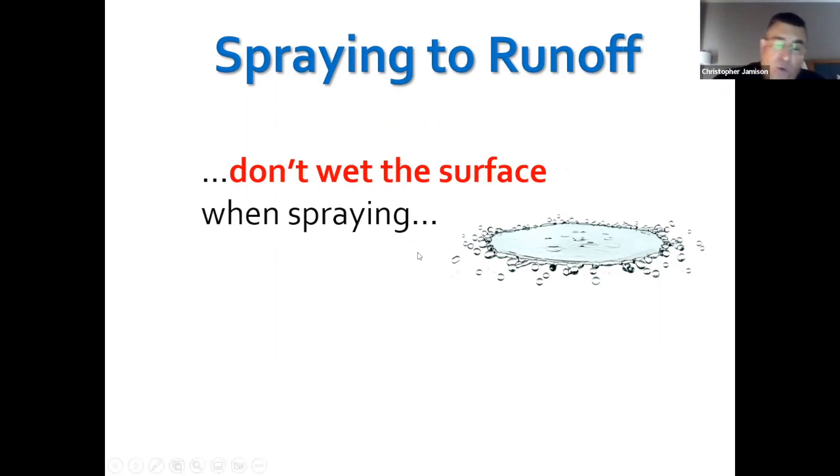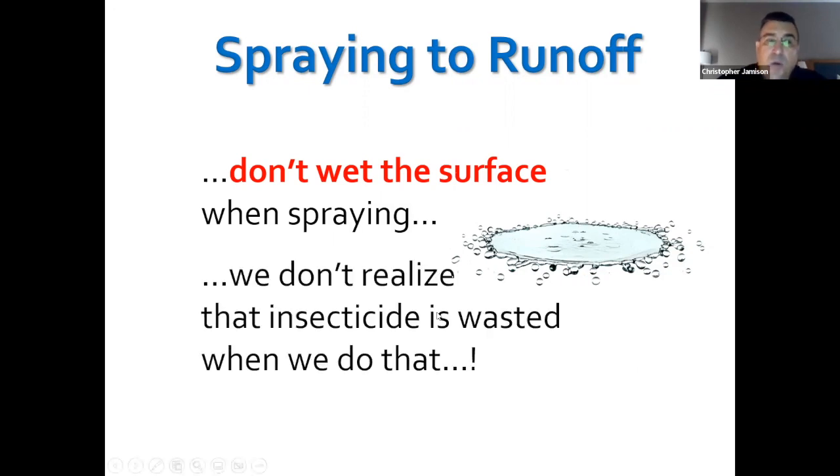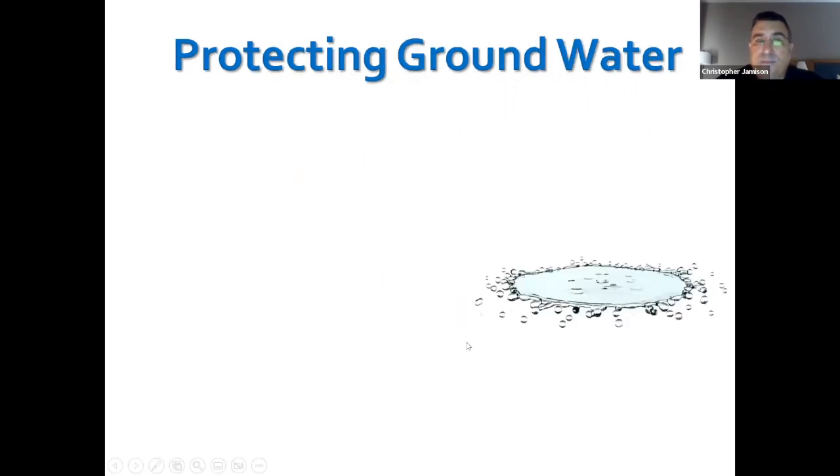If you're doing termite work and you're doing a pre-treat, then yes, we're wetting the soil, okay? What we're looking to do is soak that soil, so we're laying a barrier down. When we're doing general pest control, interior, exterior, perimeters, residential, commercial, it doesn't matter, we're not looking to wet the surface. What we don't realize is when we do that, we're just wasting the product.